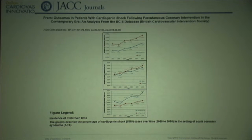That makes it even more important to train all our fellows and have them tuned up for those complex cases. And by the way, they always happen when you're on call. That's just the way it is, and so everybody has to be ready for it.